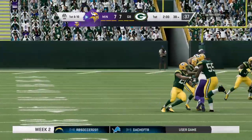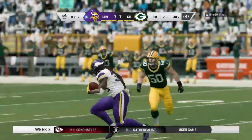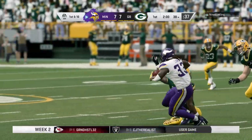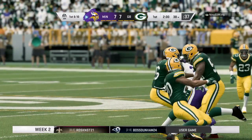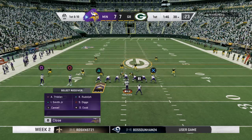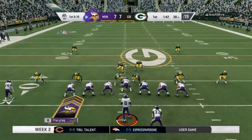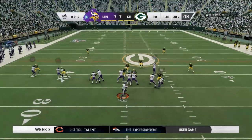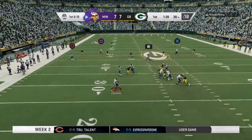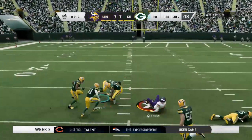Give them 13 yards on the opening play of the drive and also give them a first down. So here's a 1st and 10 at the 38. Let's get off the field. From the gun, here's Cousins. He'll find Thielen working the middle.